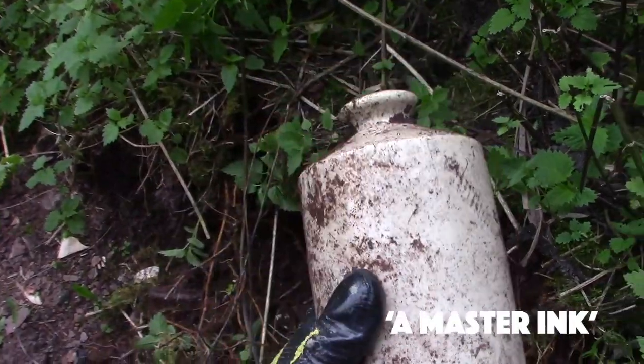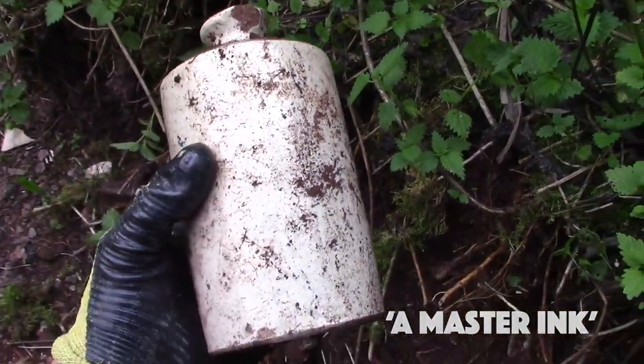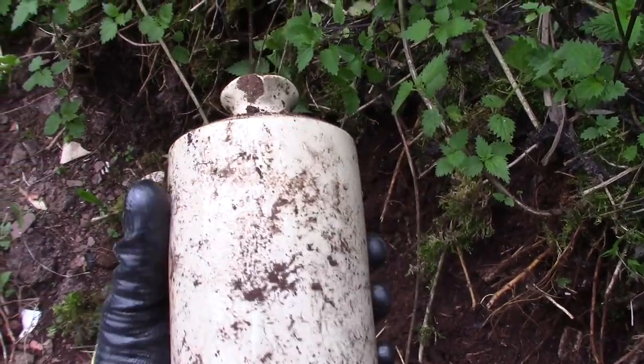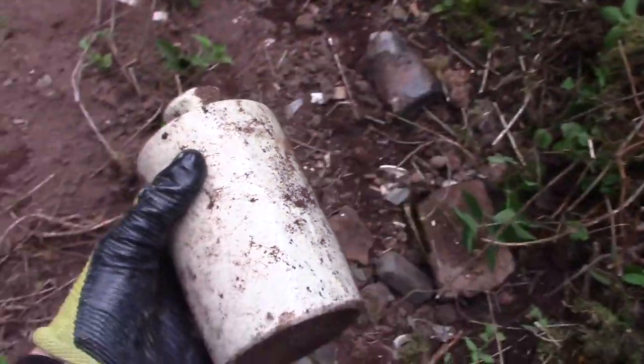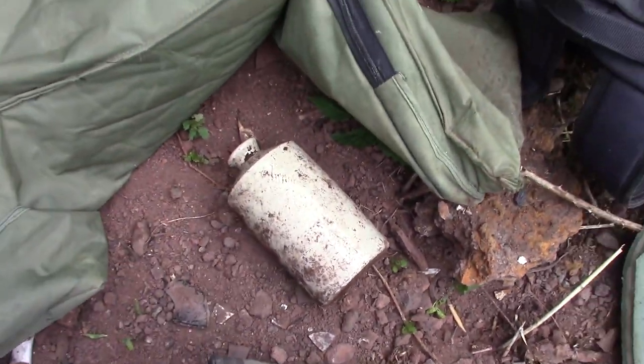Master ink, yeah? So you'd have filled up your little inkies using this bad boy. That's a lovely crock. Keep that one. Start a pile, I think. Well done, nice one.